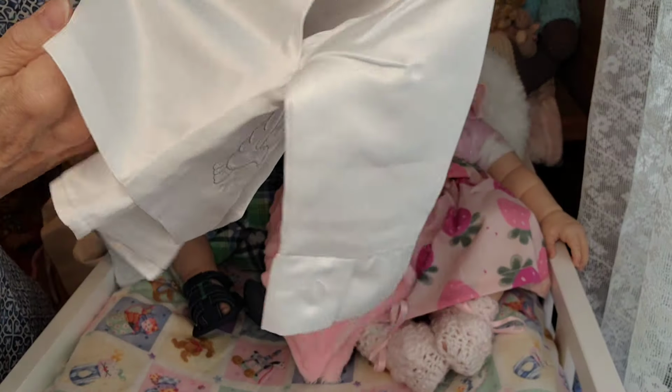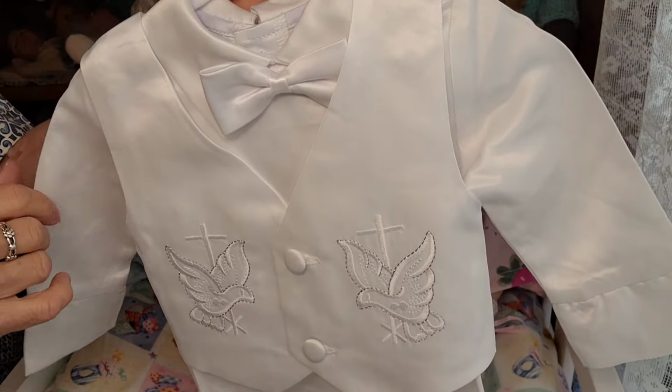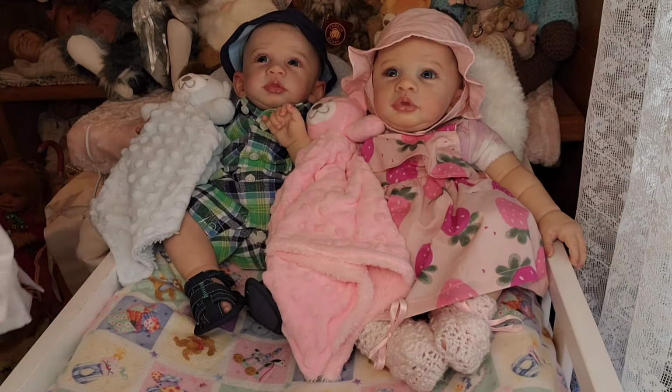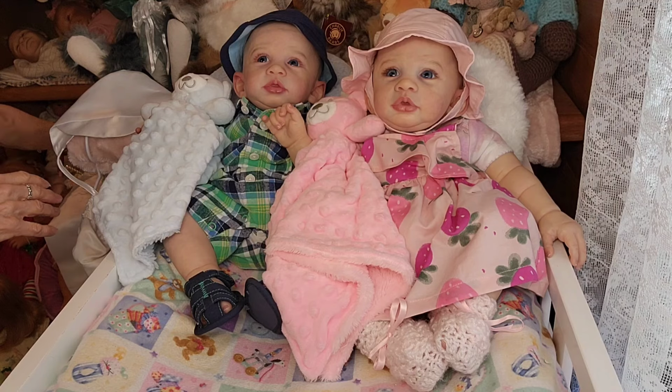And you can't tell, but the shirt actually buttons down the back, and you'll see that whenever I get him changed. And then what came with that, I'll show you in just a second here.